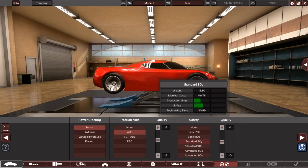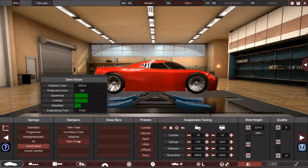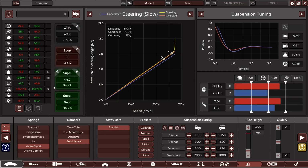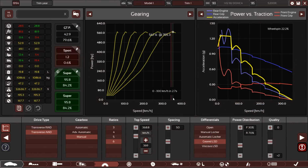And we put in standard 90 safety. Oh, sport active. That's very high end. But it only takes 22 months to engineer. Semi-active is another... Whoa, that's a lot of time. Super, like it's ultra expensive, of course. Because of all the carbon fiber, that is. Oh shit, this is fast.